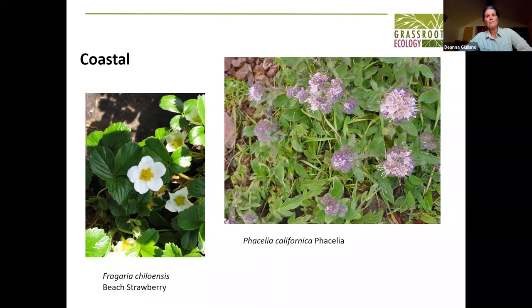And Phacelia californica is the coastal one. On the east side of the Santa Cruz Mountains we get the Phacelia imbricata with a white flower, and the bees just love this flower. They're all over it, and it flowers very early. So I would say it could even start flowering in March. So kind of a late winter, early spring flower.